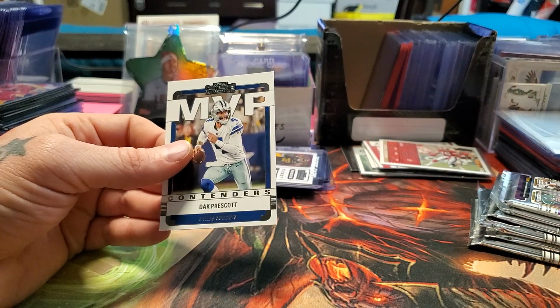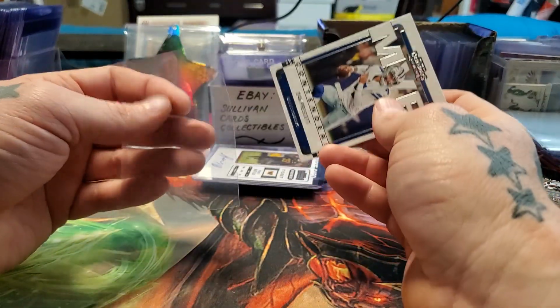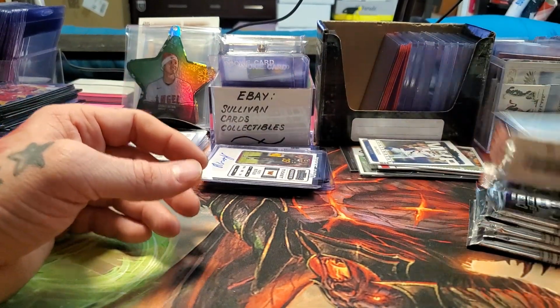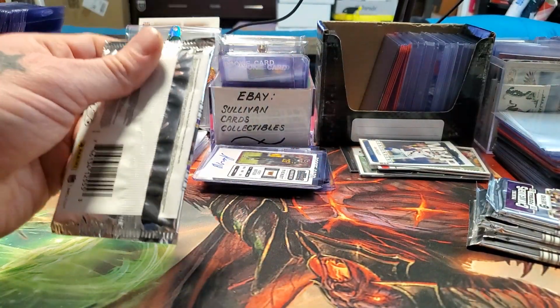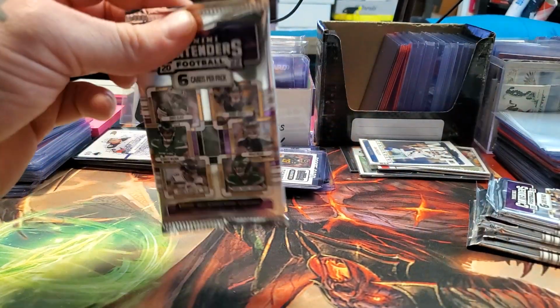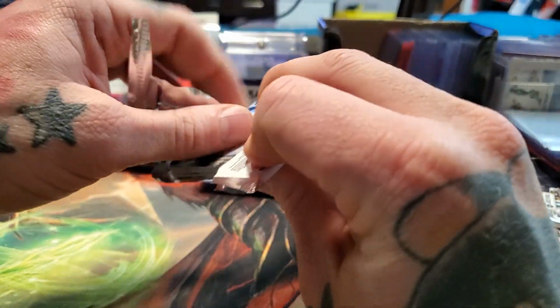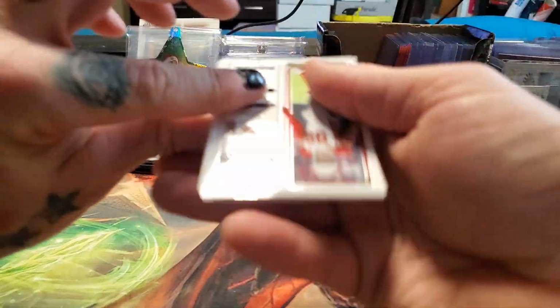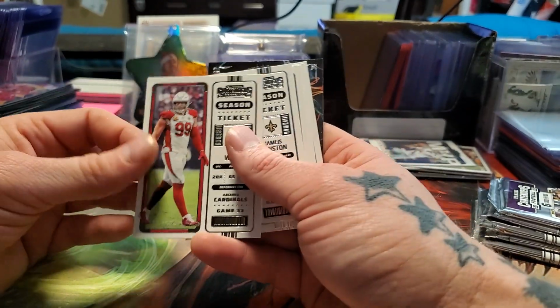And an MVP. We're down to like six packs left out of the 18. We've opened 12 packs and we've got no base rookies. Is base rookies just not a thing now in Contenders? I'd be fine with that, I guess. Does that make a base rookie more rare now in Contenders?